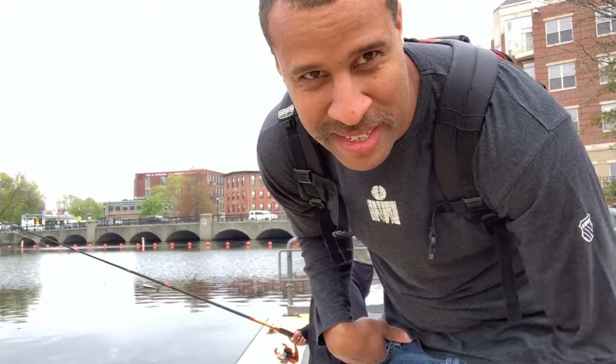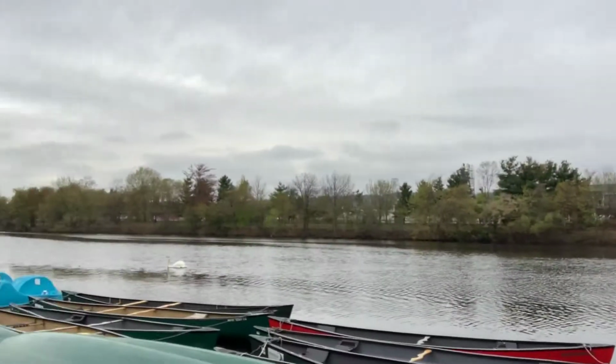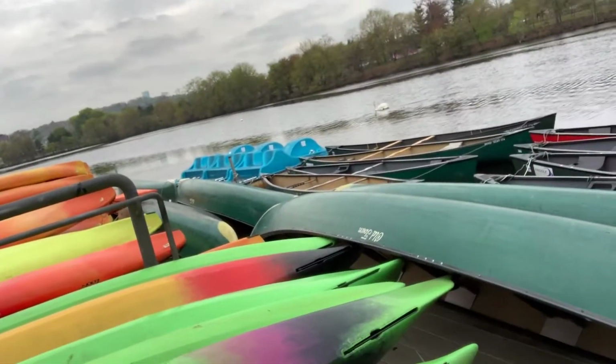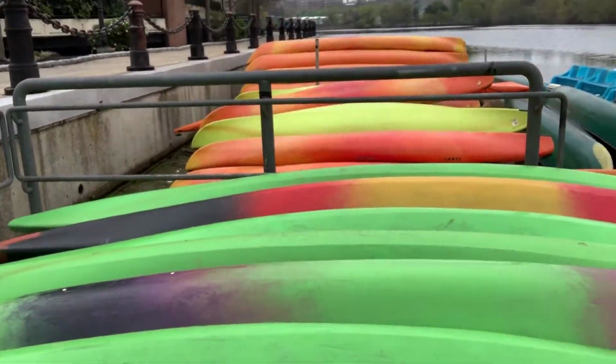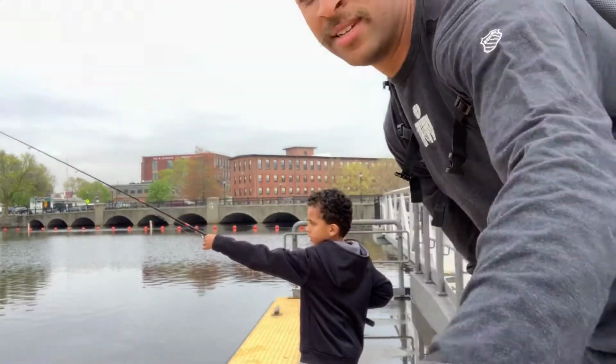Now we're at the Charles River Canoe and Kayak area. Their actual boat dock, if you're wondering. Let's take a look around. I'll let you see. Boom, there they are. All the kayaks. But we're fishing over here, so pay attention.